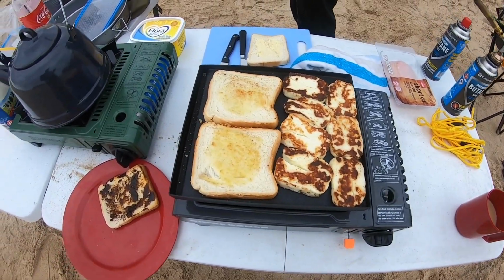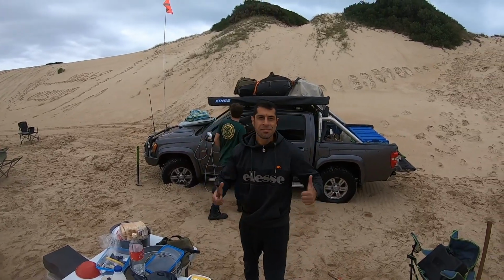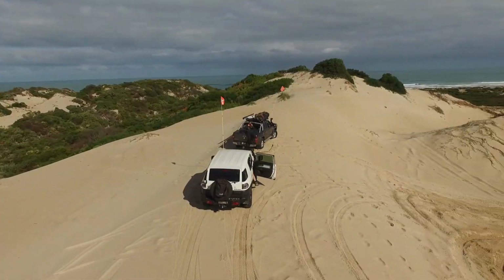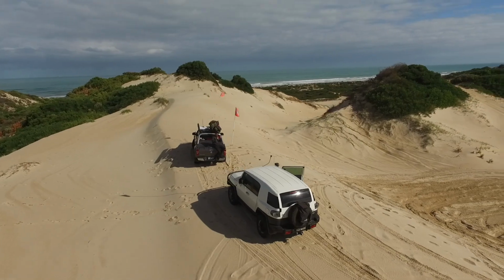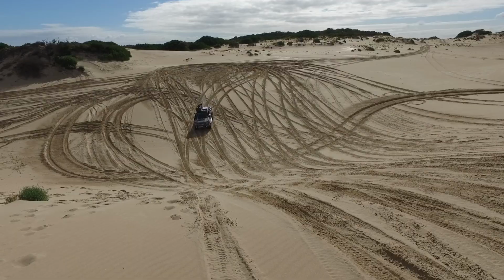Here we are on the limestone coast of South Australia at the south end of the Coorong National Park. It's been awesome sleeping and camping in the sand dunes. Today we are going to head south towards the seaside town of Robe.